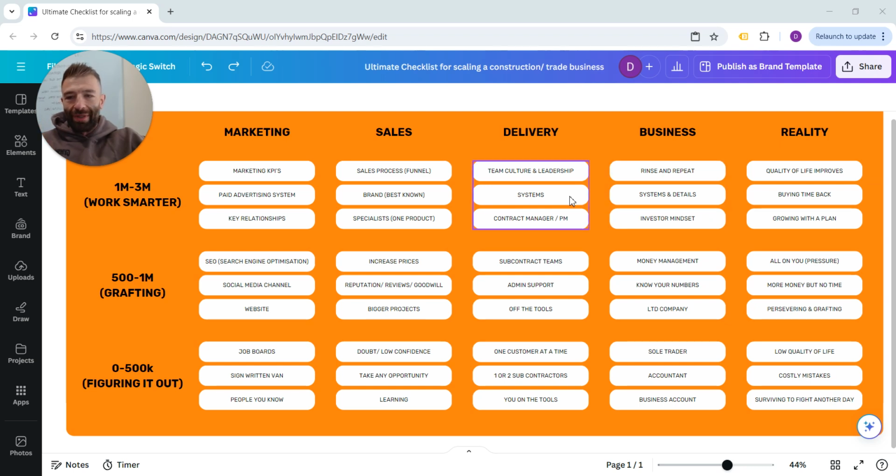Where people go wrong is you get to this level and you start making some money, and you've been through the first two stages of figuring it out and grafting. You start seeing some money rack up in the business, and you think, do you know what, I'm going to treat myself. And you just strip the money from the business, and then you're no better off, because you haven't got cash to play with in the business. You go and treat yourself, you go and spend it on your own personal house, or you go on some flash holidays, or you go and buy some flash stuff.